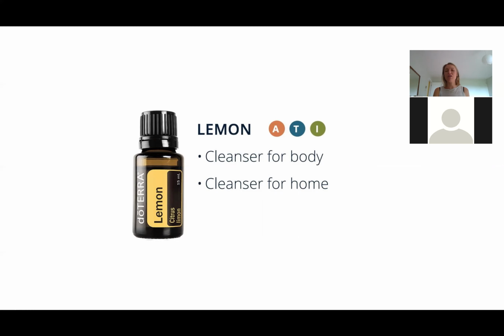But lemon, I mean, I go through like a bottle of lemon almost every month. It's not an expensive oil. It's like $14. And I clean with it. I put a lot in my water. It's really good for getting off those little stickers that you get at Winners or IKEA. It dissolves it. It's amazing.